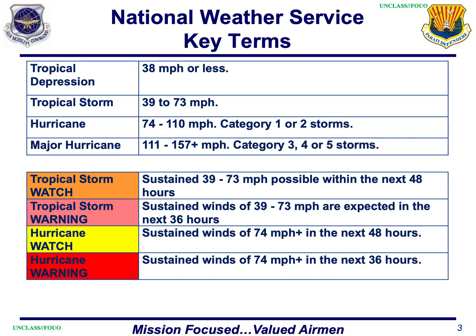National Weather Service key terms. The first table shows the different types of storms that can impact MacDill Air Force Base. The main characteristic that defines each of these storms is the wind speed of the storm. The bottom table helps explain the meaning between watch and warning. Tropical storms or hurricanes watch means that the storm is possible within 48 hours. Warning means the storm is coming and is expected within 36 hours.